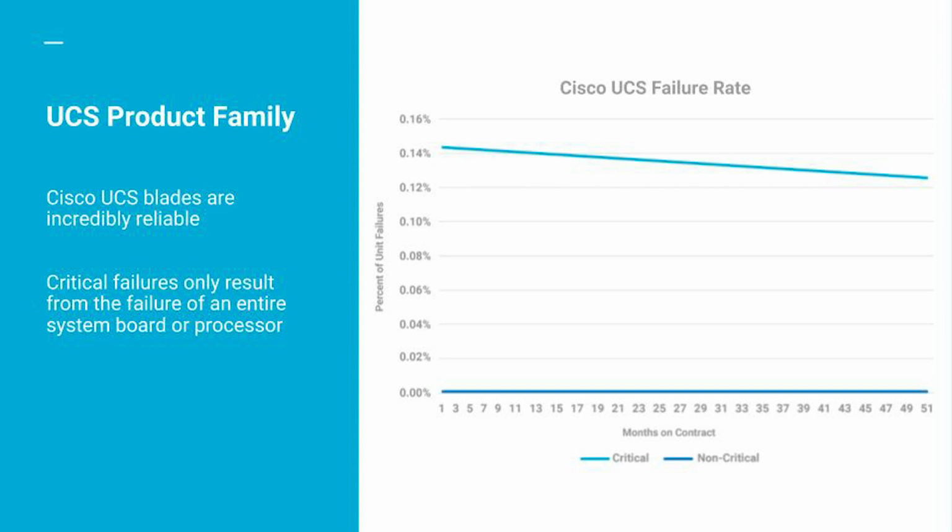So we're taking a look at this UCS product family. We're speaking to the generally Cisco UCS Blade servers, and we took a look at all of the Blade servers that we have under maintenance for all the months that we've had them under maintenance. And we said, okay, how many of those blades actually fail on a monthly basis? And when they fail, how do they fail?